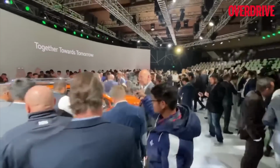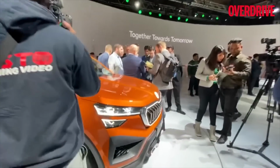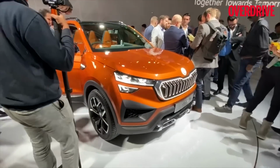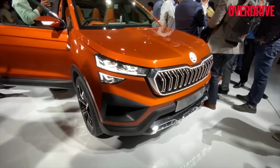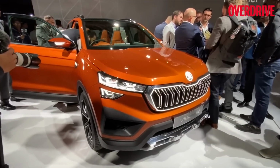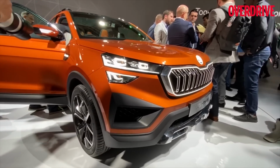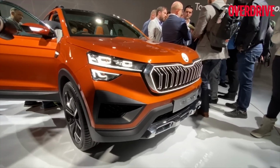And that impact is what Skoda will certainly be hoping for, because the fortunes of this group now literally depend on what they do under the India 2.0 strategy, and these 2 compact SUVs from Skoda and Volkswagen will be what lead that strategy for the group in the Indian market.